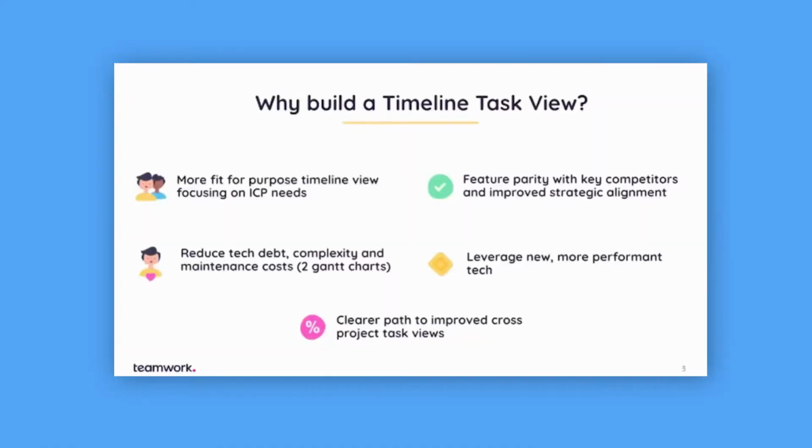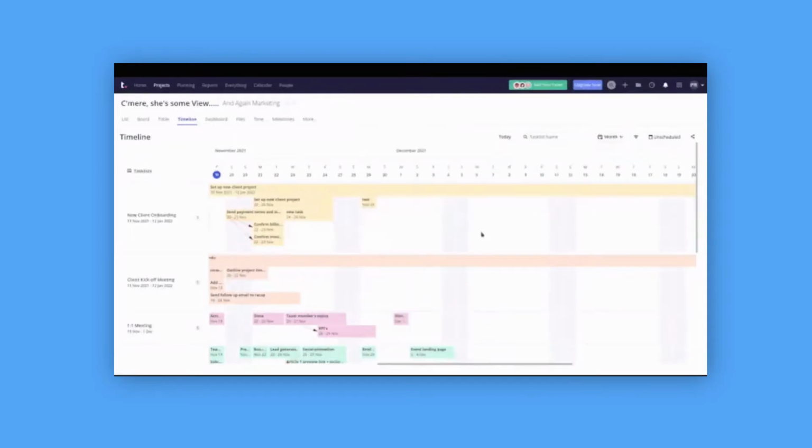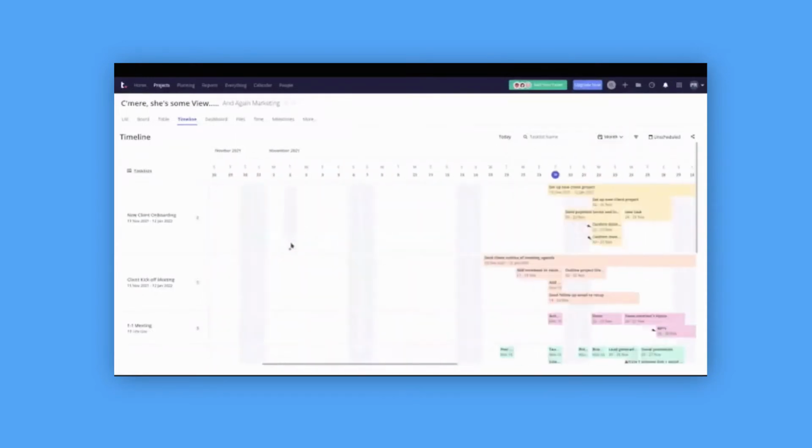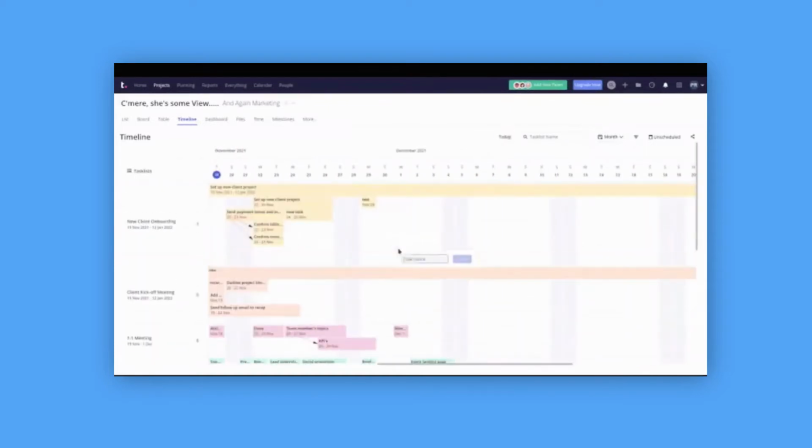We want a more fit-for-purpose timeline view focusing on ICP needs to achieve feature parity with key competitors, to reduce tech debt, leverage new, more performant tech, and to enable a clearer path to improved cross-project task views. The new timeline view accelerates time to value for our customers by reusing the workflow components, featuring monthly and weekly views, infinite scrolling, and a Today button which will return you to the current date.